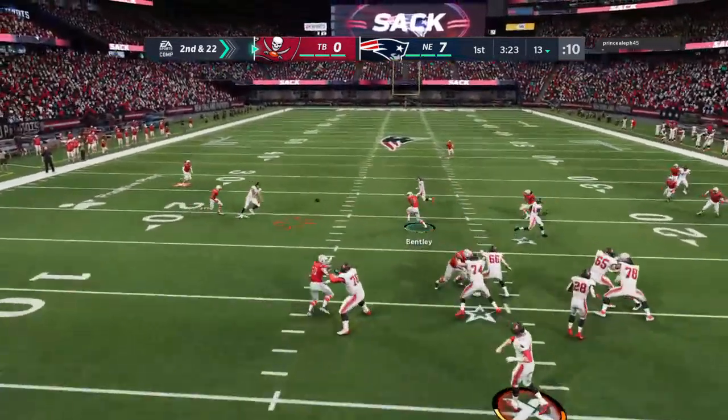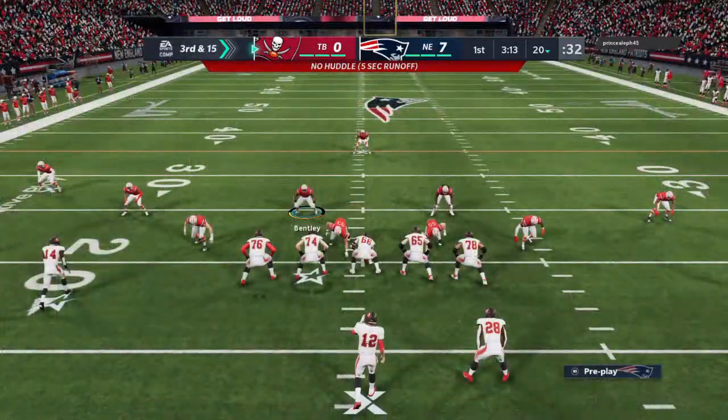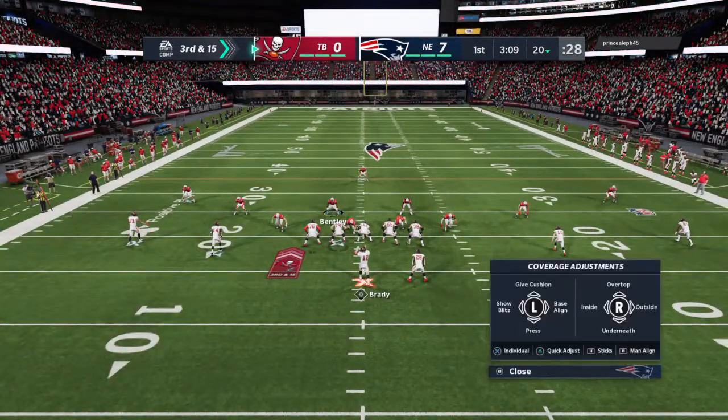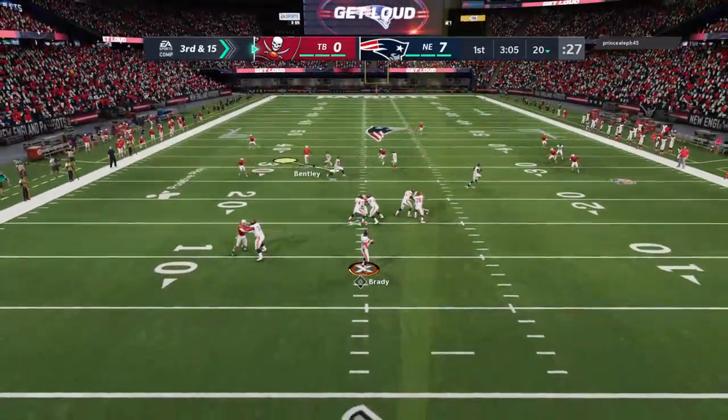Another try after the first down sack. Brady. That's complete to his running back, Evans. The reception good for 7. It's 3rd down. Shotgun now for Brady.